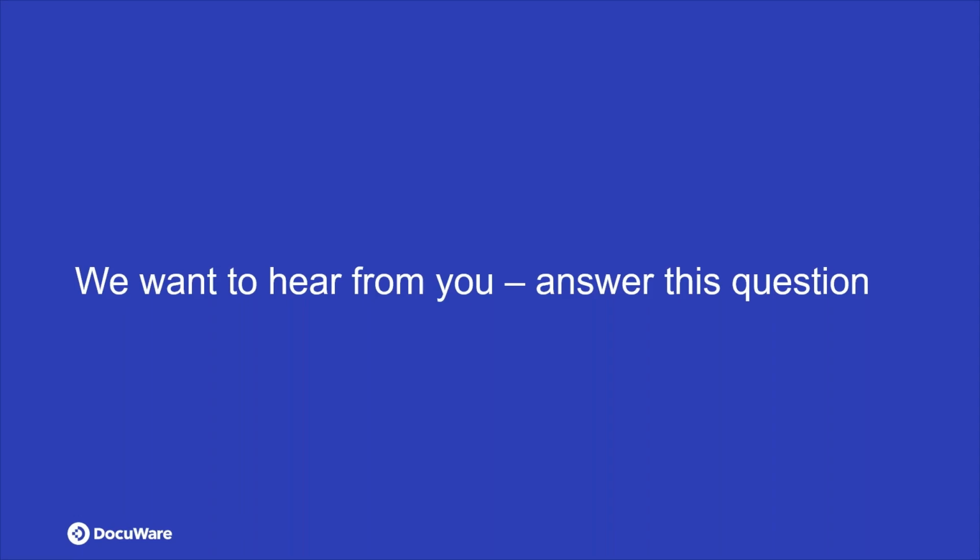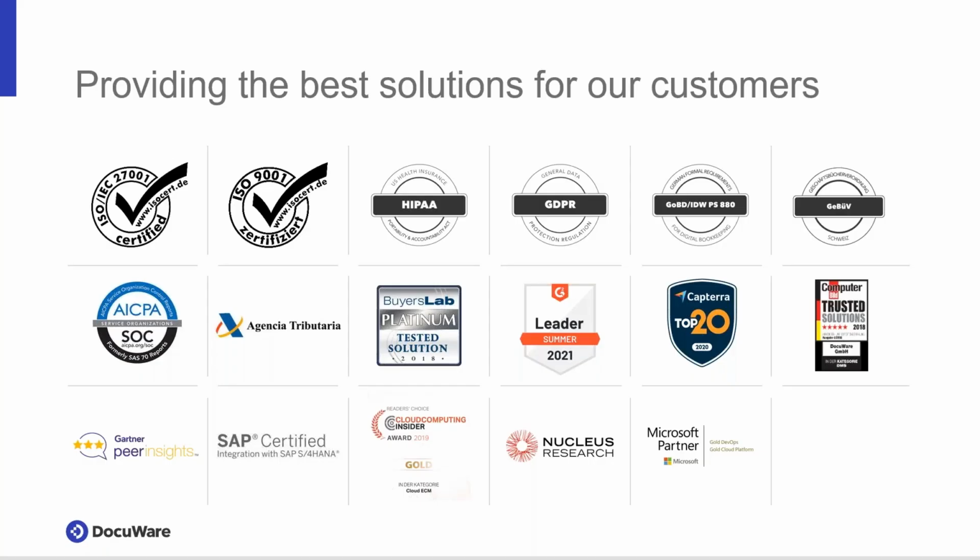So on the next slide, you can see our compliance and awards. But what we're most proud of is also our user reviews on sites like G2 Crowd, Capterra, Gartner Peer Insights. So head there, search for DocuWare if you want to read about real success stories. I'll also include a link in the follow-up email later today.